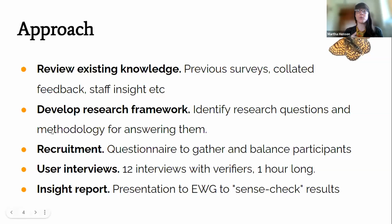And we also wanted to make sure that we recruited a balance of participants. We wanted people who both were and weren't using iRecord, so we could understand some of the reasons why people don't. We also wanted a balance of people from different regions, some working in teams and some working solo. The questionnaire enabled us to do that. It was also unusually helpful to have an existing database to go out to rather than just recruiting from the general public. So that was really great.